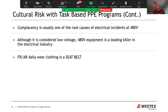Well, let's say the seatbelt analogy really doesn't work for a task-based program. So let's do my seatbelt analogy for task-based. Let's say I'm just going to go down the street, a few blocks away to the convenience store to pick up milk for the kids for breakfast. So it's a short trip. I'm not going to wear the seatbelt. It's real quick.